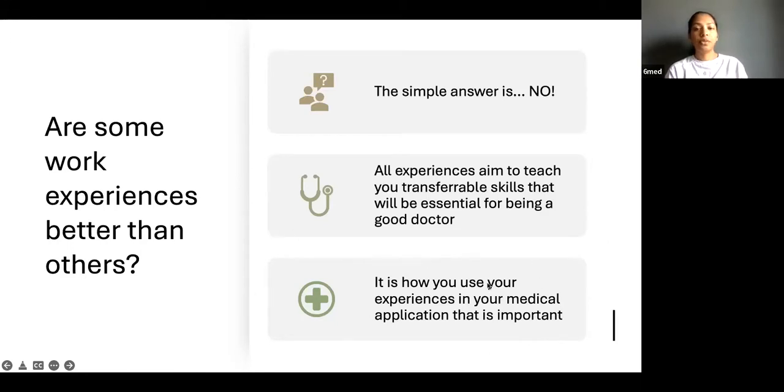As I said, it's how you use the experiences that you have in your medical application that's important. So someone asked, is volunteering at a vaccination centre good work experience, even if you just greet people and lead them to doctors or health professionals? Yes, because while you're volunteering, you might also have observed how the nurses, or whoever's administering the vaccines, are speaking to these patients. That way you're observing communication skills, and you can still talk about things like that. You're also developing your communication skills as you're greeting them and leading them to doctors.